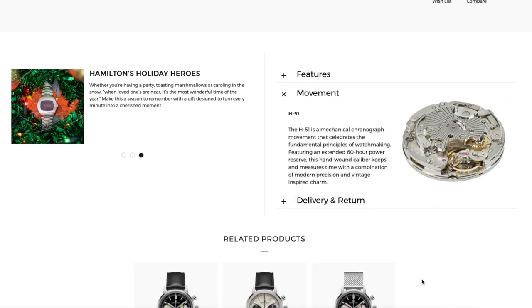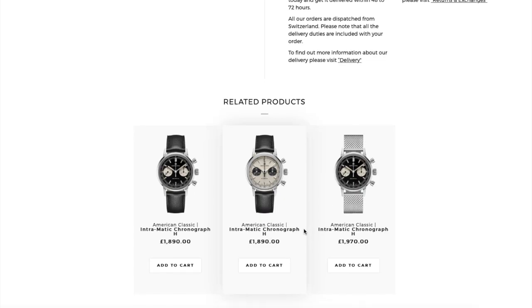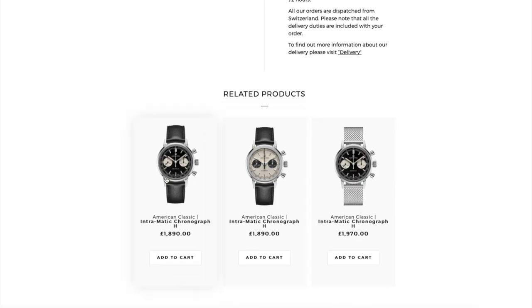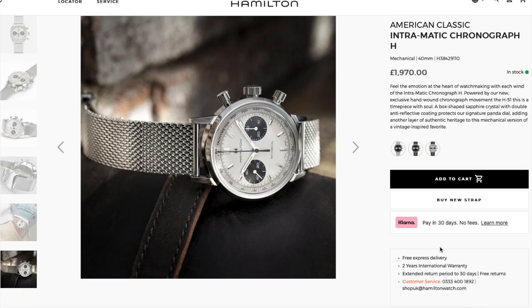And I would actually go for the leather strap, not the mesh strap. I think it's because the mesh strap will bubble at the bottom, and I think it would become quite annoying after a while. And the leather straps that you get from Hamilton are generally pretty good as well.